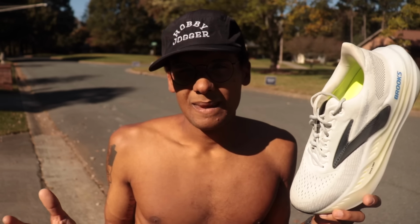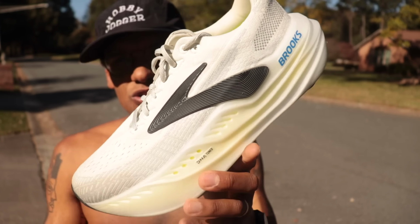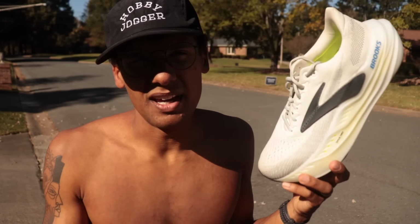racing shoe. But this reminds me of the 1080, and if I were to build a 2-3 shoe rotation, this would be one of the shoes in there. This would be that everyday relaxed mileage shoe when I just want to have fun and remind myself that there is some joy to running.